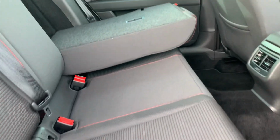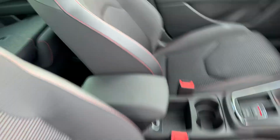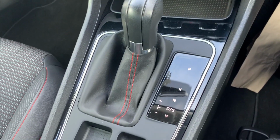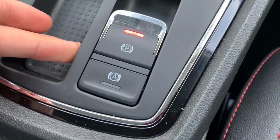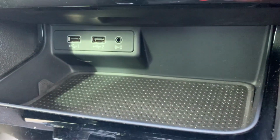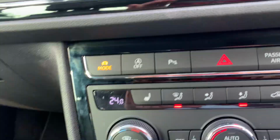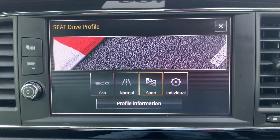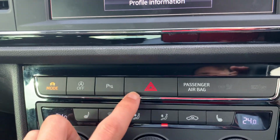Show you the rear seats quickly. Stepping into the driver's seat, show the interior. So this car is a DSG auto, got an electronic parking brake and your brake hold, got your power outlets in the centre console here, dual zone climate control, your different driving modes which pop up on your infotainment system, got your auto stop, park assist, your hazards.